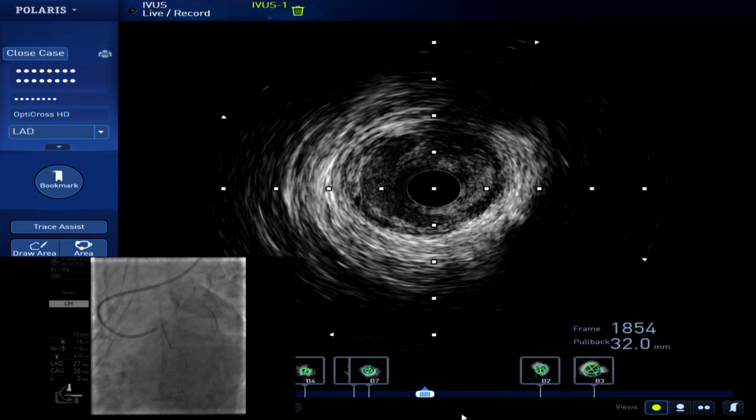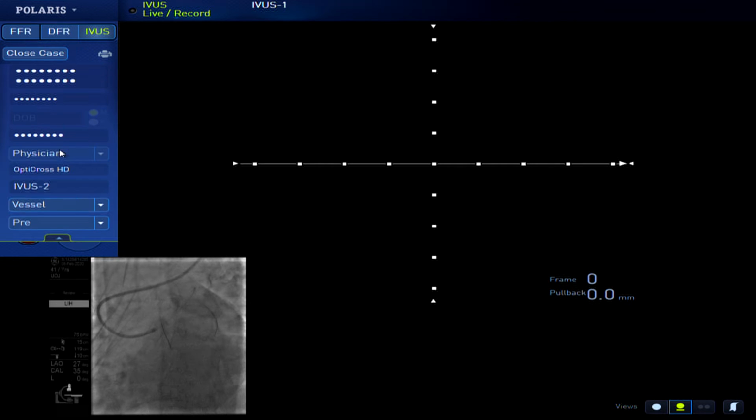Would anyone on the panel approach this any differently? What do you think about doing another IVUS to see the mechanism of pinching, to see how much is carinal shift versus plaque shift? They recommend to do IVUS. Okay. So the first one is diagonal. This is LAD. So first do LAD, IVUS.